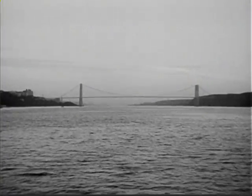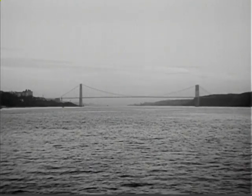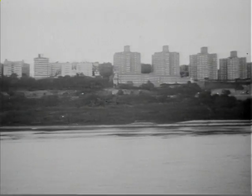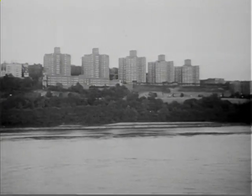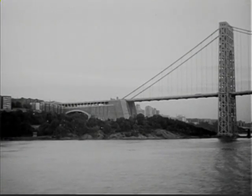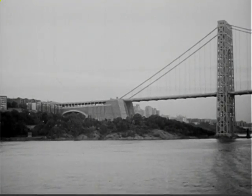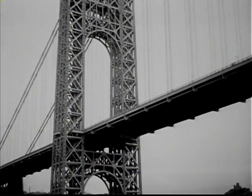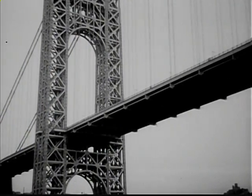The massive abutments of the George Washington Bridge and a soaring public housing project mark the final stage of the cruise. In a few hours, and for less than the price of some movies, the Dayline vacationist has seen 3 centuries of American history. He has eaten his sandwiches and taken his swim in some of the most magnificent settings the whole earth affords.